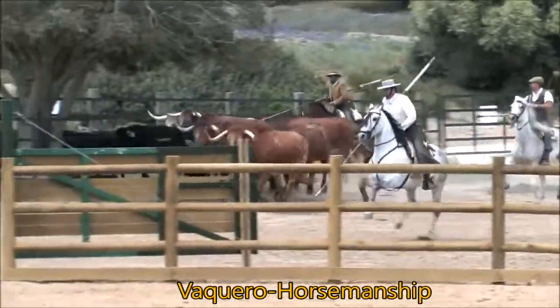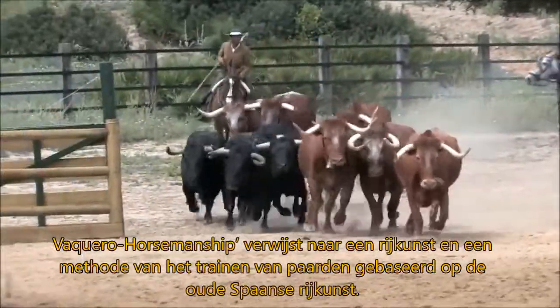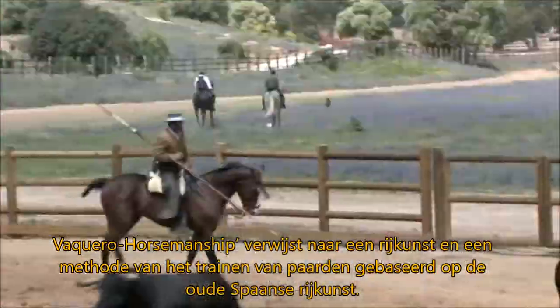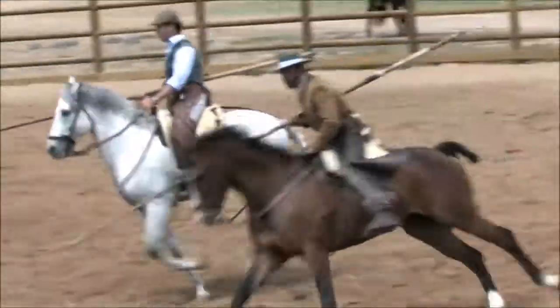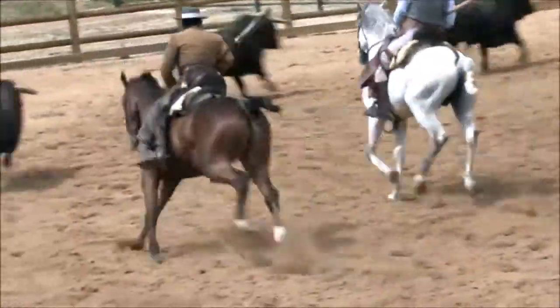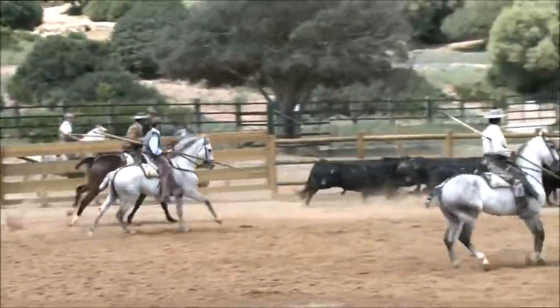These are Spanish vaqueros working fighting bulls using the garrocha. Garrocha is the predecessor of the cowboy's lariat. It's used on Spain's ranches to work cattle and test fighting bulls for bravery.